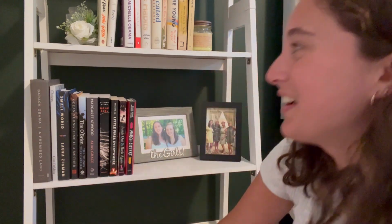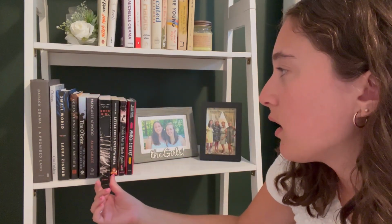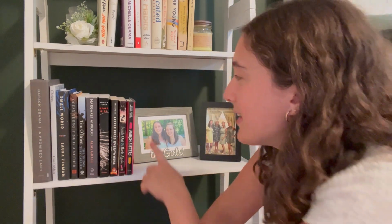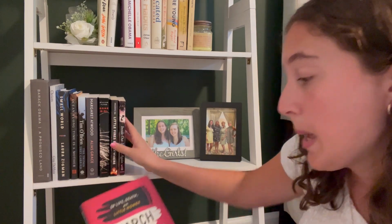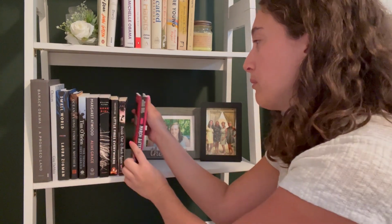Underground artist Margaret Atwood. I don't know if I talked about Gone Girl or not. I think I talked about it last summer, and it was not what I expected. After the twist happens, there's not much going on. And another Little Women book. I'm ruining this. On Life, Death, and Little Women, the March Sisters. This was a cute little book talking about each of the different March Sisters and the things that you learn.